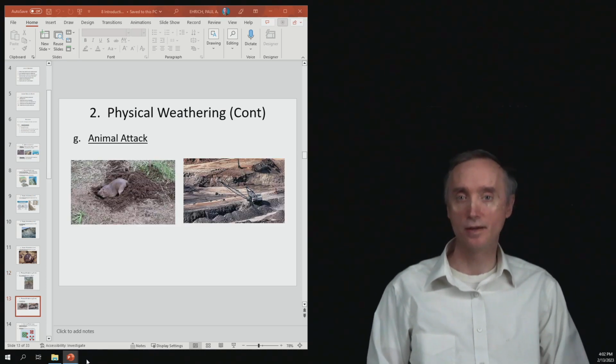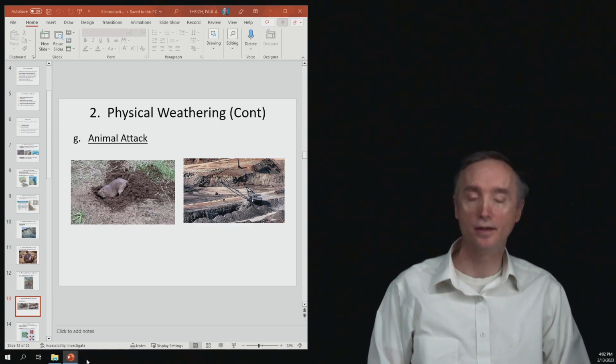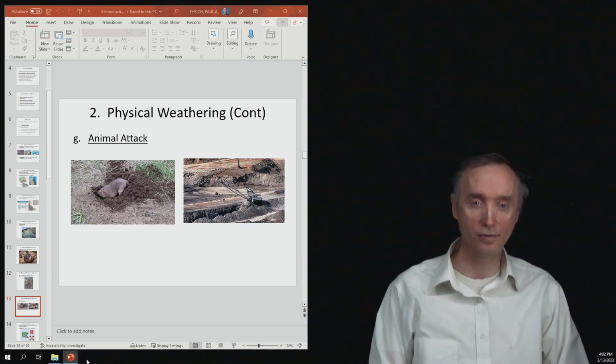Well, animals can do the same thing. So here is a gopher on the left-hand side, and you can see how it has been burrowing through the ground, and as it does so, it displaces rocks, it can break rocks, and so that's another form of weathering. And then on the right-hand side, you see another form of animal attack, but this is caused by humans. Whenever humans go in, they can dig up the ground, they can blast their way through rock, and so this would be an example of man-made physical weathering.